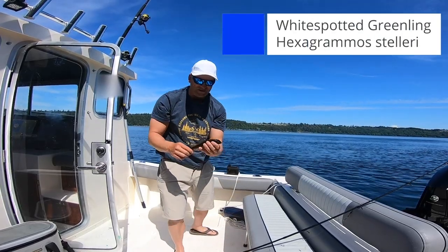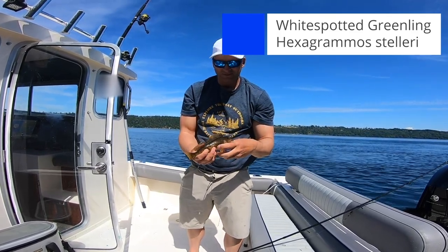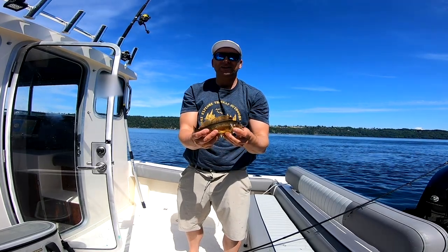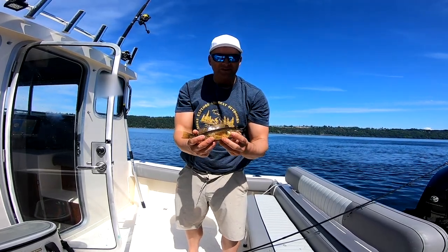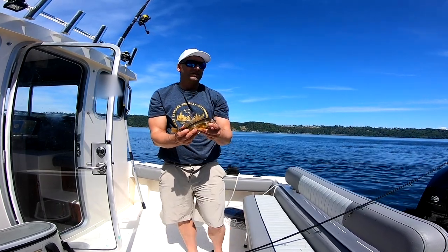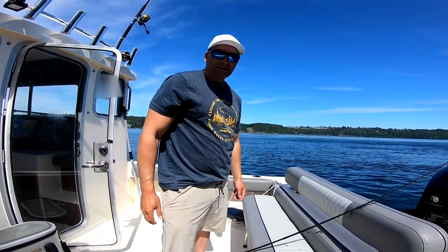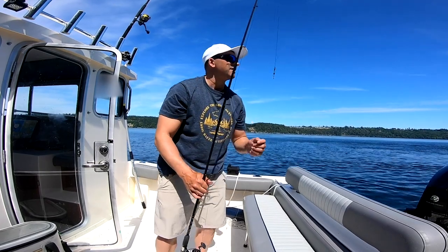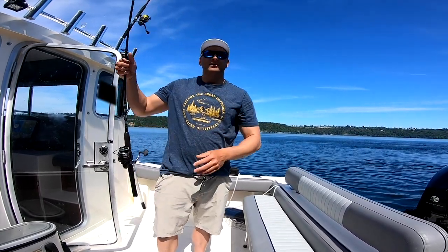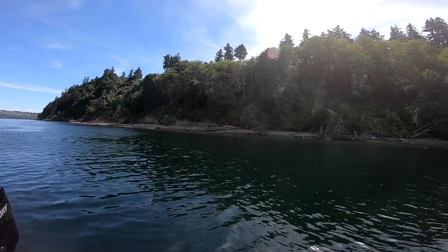Well, here's what I was after. A little greenling. This one looks like a white-spotted greenling. But, too late now. I'm almost done fishing for the day. And just gonna set him free. Yeah, just messing around with the sabiki rig. Like pterodactyls over there. And some seals. There's a bunch of them.